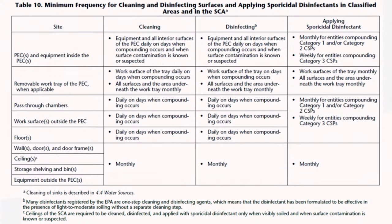If we look over at the far right, the column for applying sporicidal disinfectants, this is one of those big changes we talked about at the beginning. Depending on if you're doing Category 1, Category 2, or Category 3, your application requirements of sporicide are different. So inside the PEC, you must apply a sporicide monthly if you're doing Category 1 and Category 2, and you must do it weekly if you're doing Category 3.